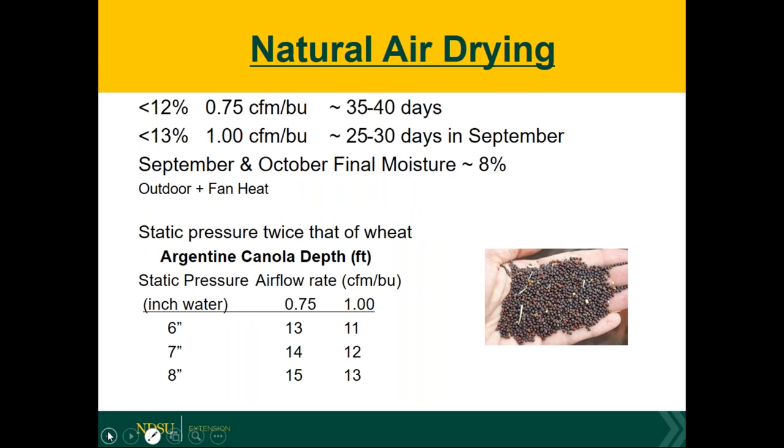Natural air drying generally would work fairly well if we were doing it in September and October. But again, as we get late fall, early winter, moisture holding capacity is going to be gone. The other thing, of course, that most of all of you are familiar with is that at these airflow rates, which are required, we have to limit the grain depth in order to get enough airflow through in order to do natural air drying.